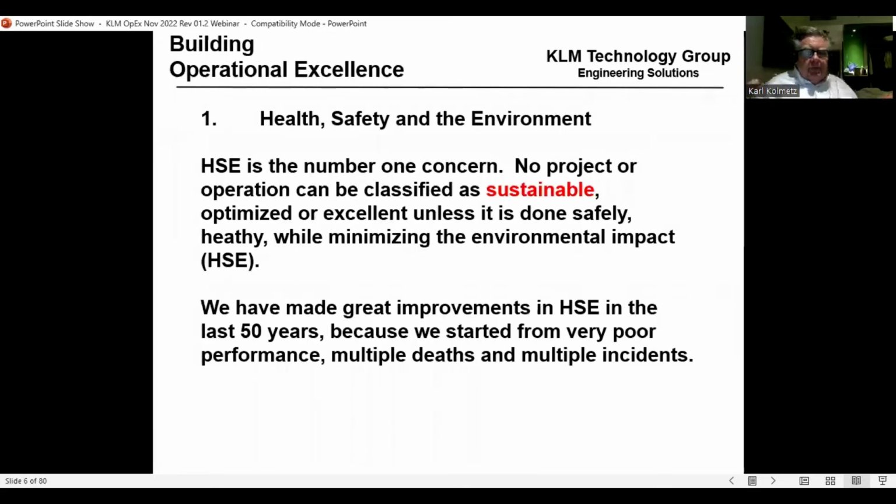Health, safety, and the environment. Health, safety, and the environment is the number one concern. No project or operation can be classified as sustainable, which is the new magic buzzword, optimized or excellent unless it's done safely, healthy, while minimizing the environmental impact.